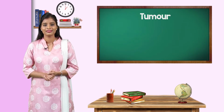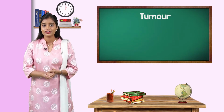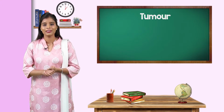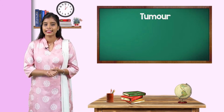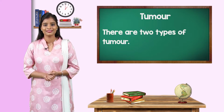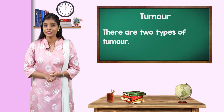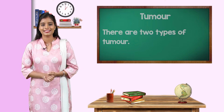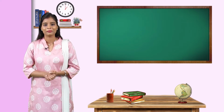Tumor. There are two types of tumor. So children, today we learned 6 new words. Let's revise them.